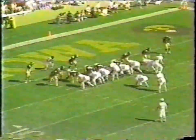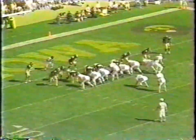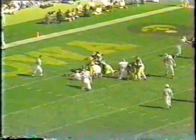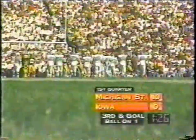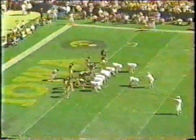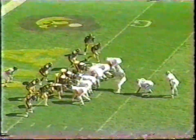If you're Iowa, you really have to start shoring up the inside. Sort of the same play again. You're going to see the same thing. Little pull again. Goldberg just powers in there. Good job up front, also at the center spot. Goldberg in his 6th year at Michigan State. Suffered a broken leg last year, and he was a redshirt freshman. Got special dispensation from the NCAA to play again.